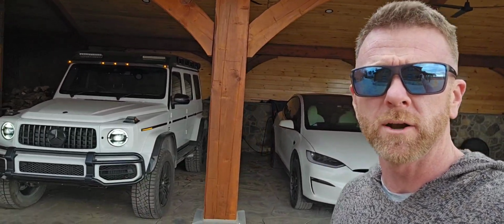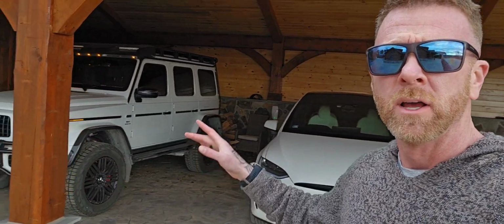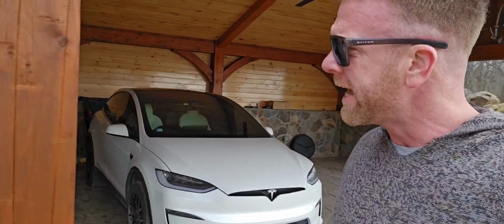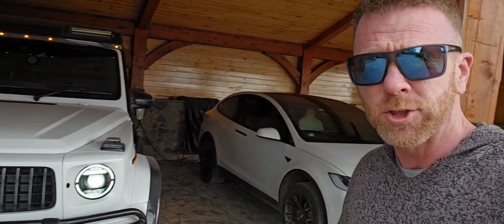We traded that in, got a G63 4x4 squared, waitlist forever. Finally came in, love the vehicle. Now, we're gonna be daily driving and showing how to live with the world's best off-road SUV. I'll say it, I'll back it up. We'll go over that in a minute. And daily driving the world's fastest SUV, Tesla Model X Plaid. But for today, we're gonna start covering a series on the new 2023 4x4 squared G63 G-wagon.